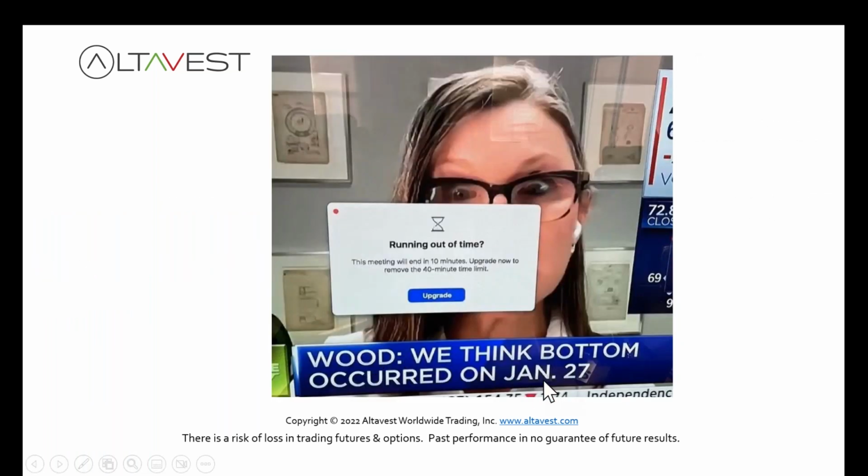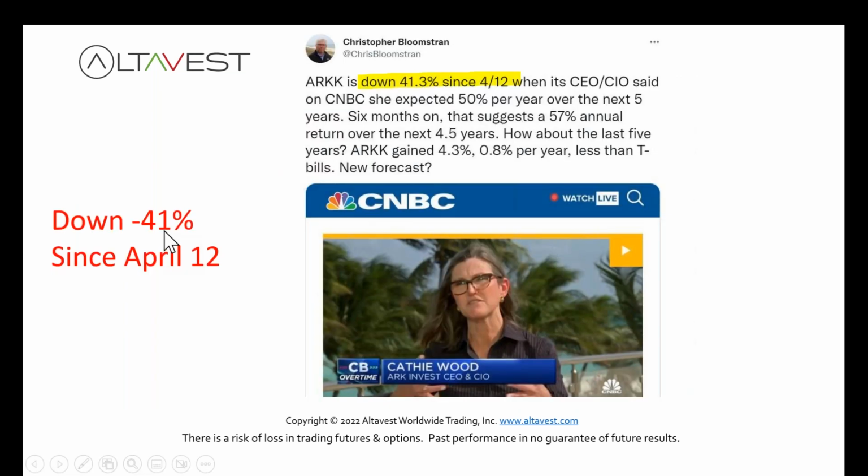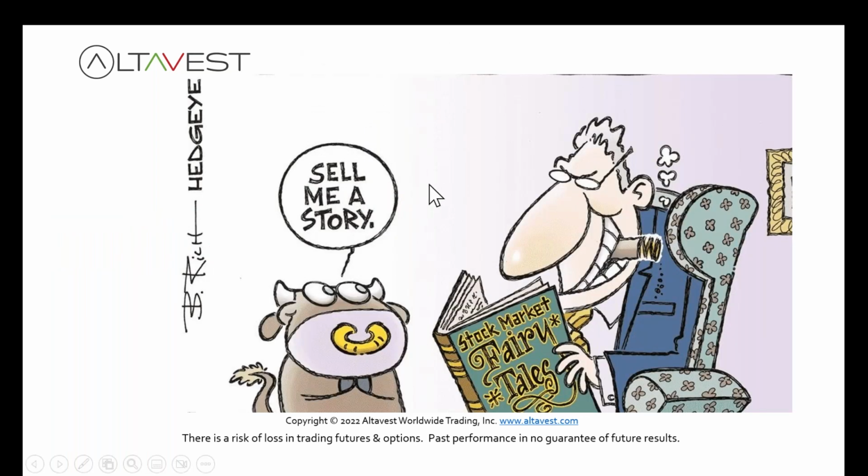Kathy Wood says the bottom occurred on January 27, right here on this red arrow. Well, no, clearly that didn't pan out. And she's down 41% since April 12. So a lot of work to do there, but maybe we shouldn't just listen to what people are saying on TV and radio. That's really called storytelling, narrative trading. That's really not a place where you want to be if you're going to do this as a professional.